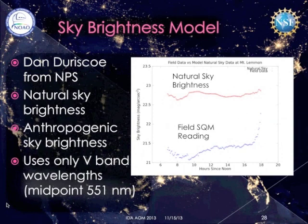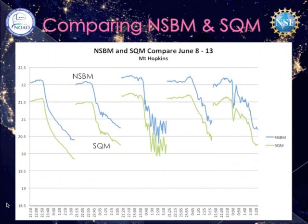And we also had an NSBM on Mount Hopkins that we could compare our SQM data to. So in doing that, you'll notice that the curves are very, very similar, and perhaps the only difference is a calibration difference. So that is something also to be explored.